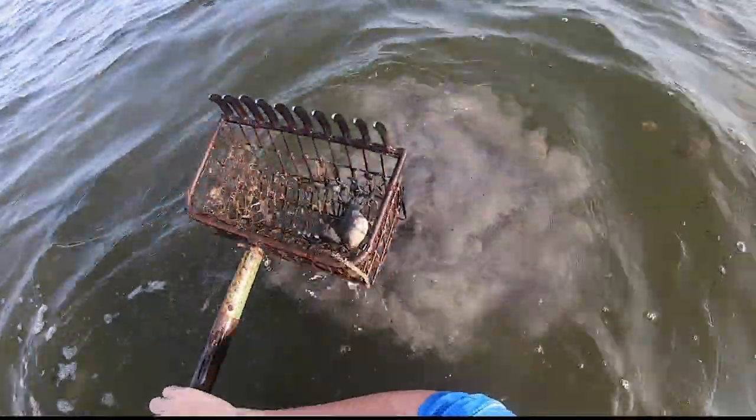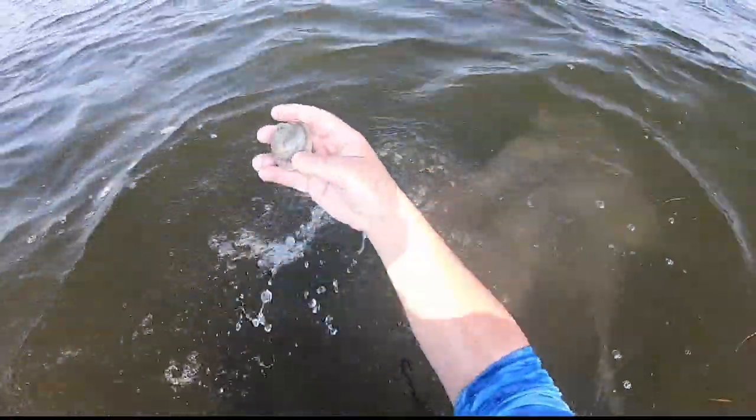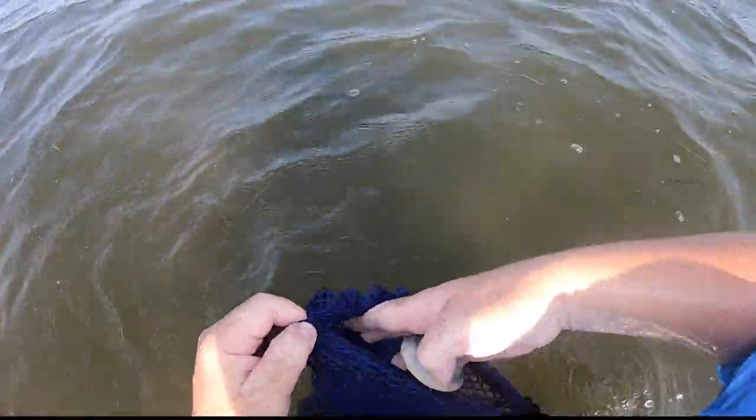Hey guys, I think I feel a pretty decent one here. A little bit deeper water. Not a huge one, but definitely a keeper. Doing good, guys. Got almost approaching 24. Perfect for a little snack by the pool tonight.